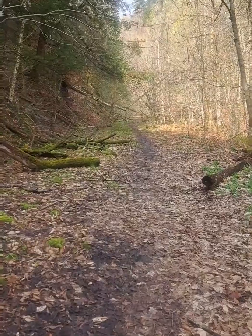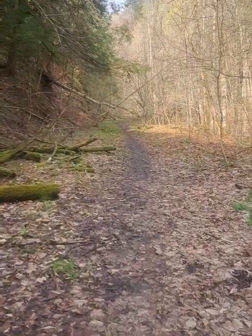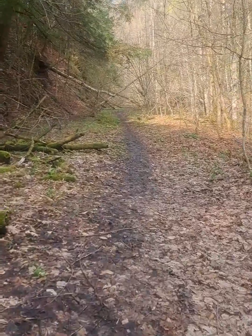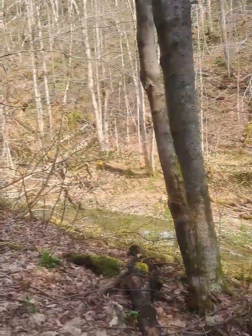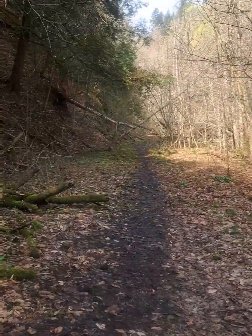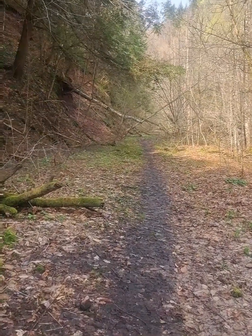So the hike in's pretty easy. It does get a little muddy. It is an old paved road. The pavement is still here, but due to the hillside over here and the creek over this embankment here, it washes down during heavy rains and it makes the trail a little muddy. But it's a pretty easy walk.